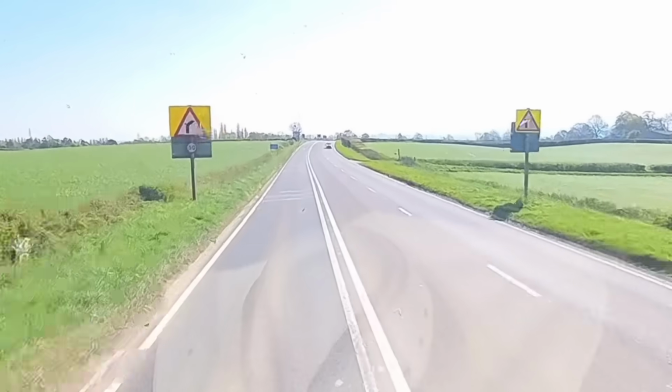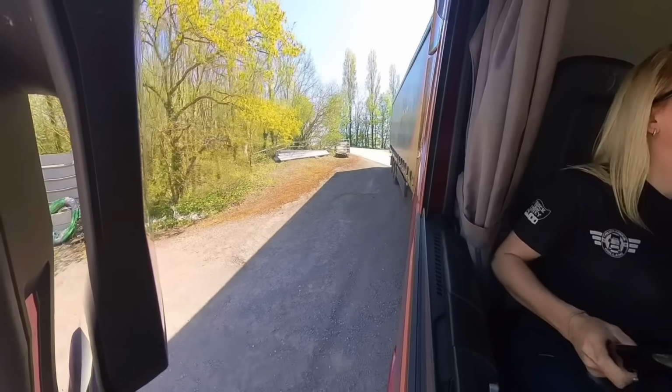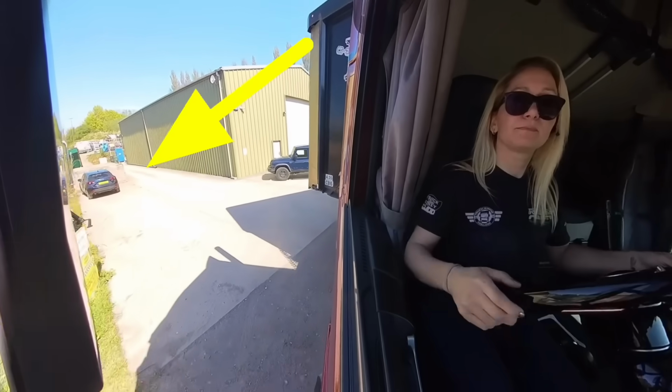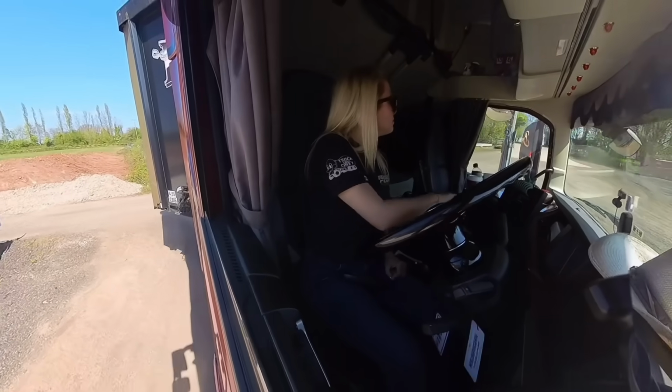I'll be heading down the road where they have use of a ramp. As I pull in, the chaps are here ready and waiting for me. Although we do have quite a big problem. There is a car parked right in front of the ramp that we need to use. If I can't back up to the ramp, I can't get these trailers off.